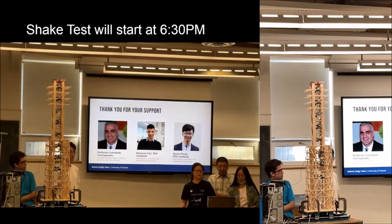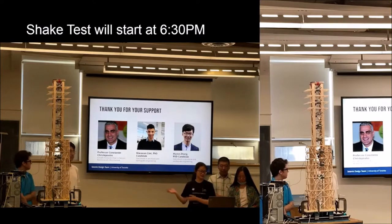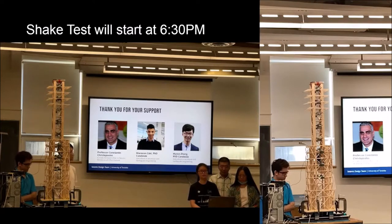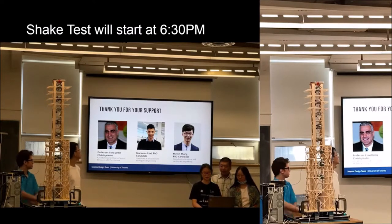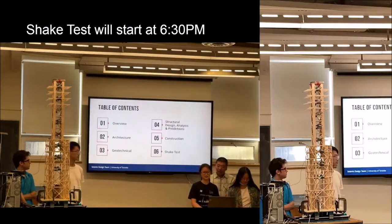And we also need to thank our supervisor, Professor Cristopolo, and grad students Erwan and Aaron, for helping us to have this shake test. So, tomorrow's tower.